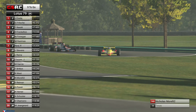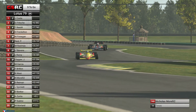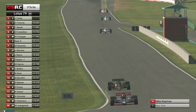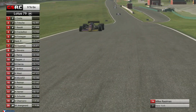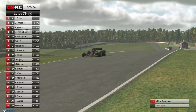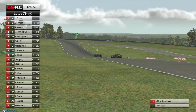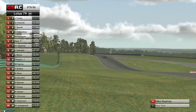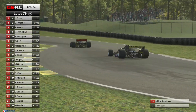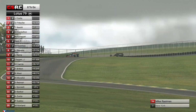I know that when you get these tires overheated in the sim, sometimes it takes a few corners to get them cooled back down. Oh, and Phil Reed overtakes Mike Rasimus down the back stretch. Oh, that was... Rasimus also had a big moment here. It's not a very hot track, but I'm seeing a lot of slipping and sliding. Mike kept it from completely spinning around, but he was almost fully sideways there.